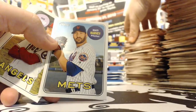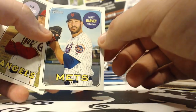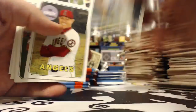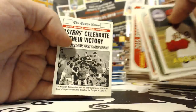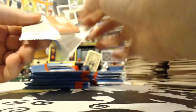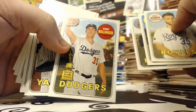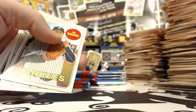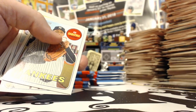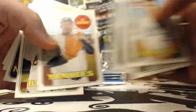I cannot believe the Mets didn't trade him before he started derailing. You kind of had a feeling something bad was going to happen, and it did. Let's see if he can revamp his career. Man, Bellinger's right in the spot where there should be a short print or variation, but they've been messing with me. I think that's just the base.